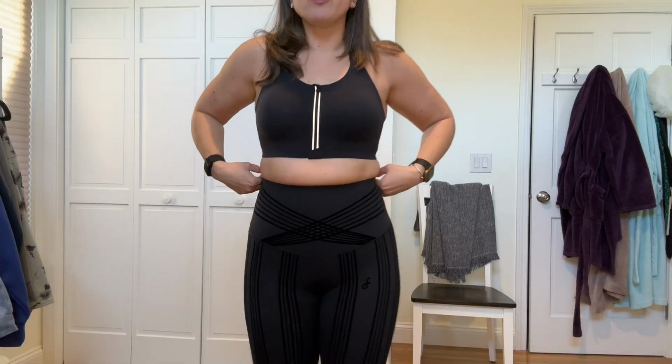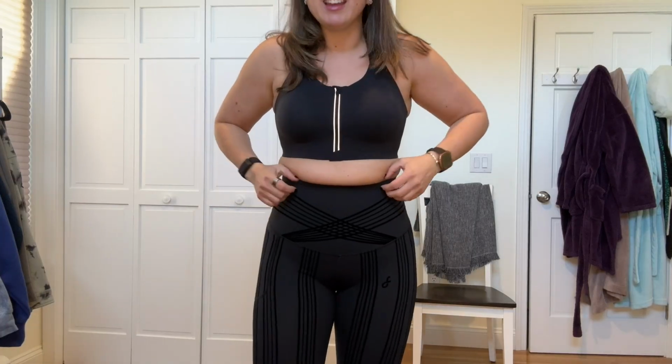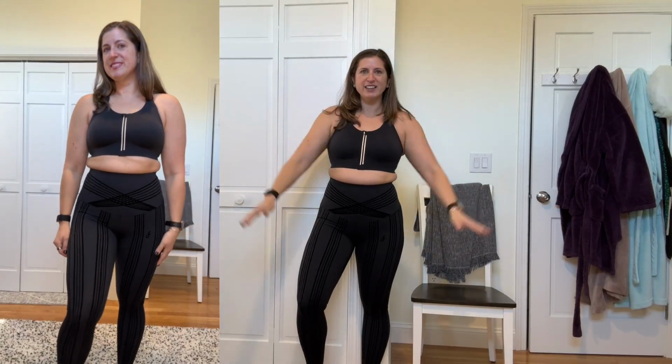So if you think these are fitting snugger than you would want, you can always use that information and go up if you feel so inclined. But I am loving these. I love the black. Look at this pattern. It is so cool. I will definitely do a side-by-side so you can see the full length, because in this room it's hard to get the full length. I just can't get you far enough back.